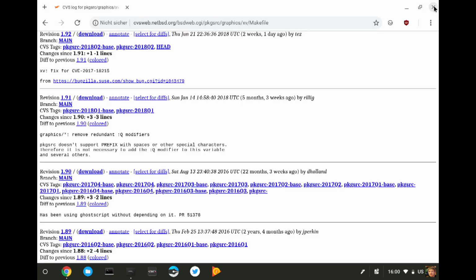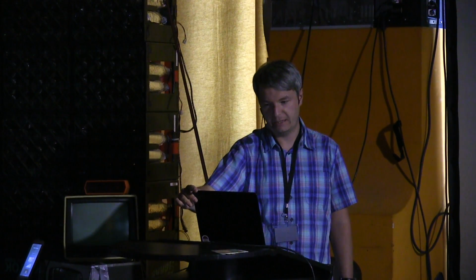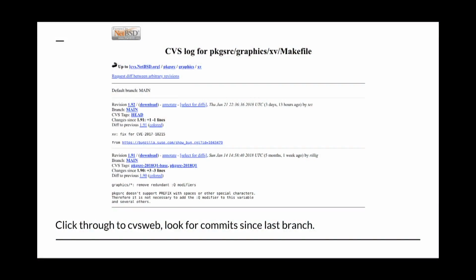Sometimes, typically, the thing that's in between is something like a package revision bump because some dependency has been updated and the package needs to be rebuilt. You can skip those. It might get a little merge conflict, but it's trivial to fix. Or if there's other bug fixes between the base revision and the thing you want to pull up, maybe you can just specify all of the commits in your ticket, and then pull up all of them at once.